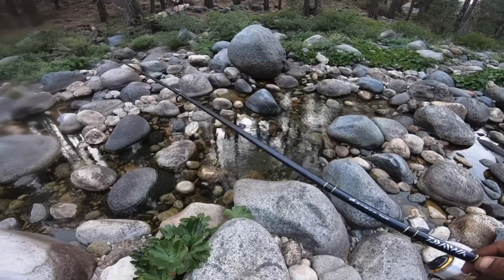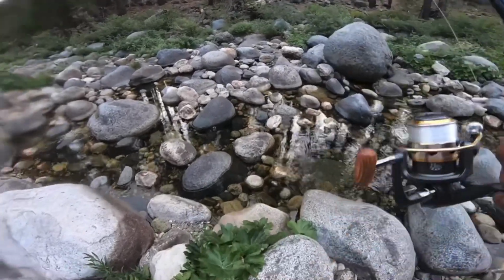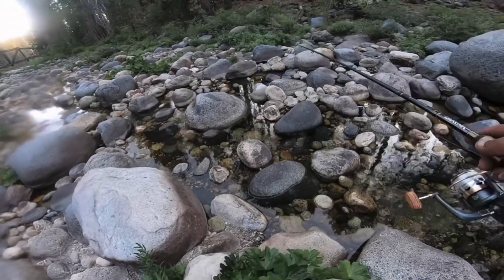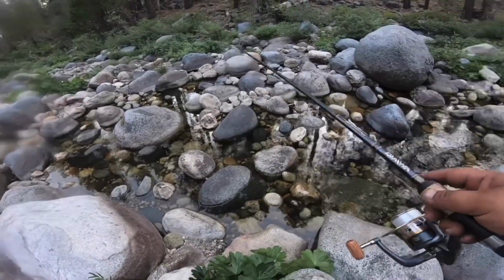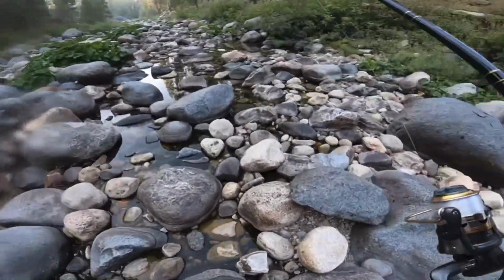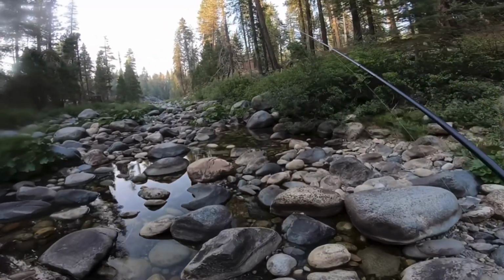So if you've ever went bluegill fishing, basically applying the same technique. We're searching all pockets under all the rocks, because that's where they're going to be here. I mean, at night they'll come out.